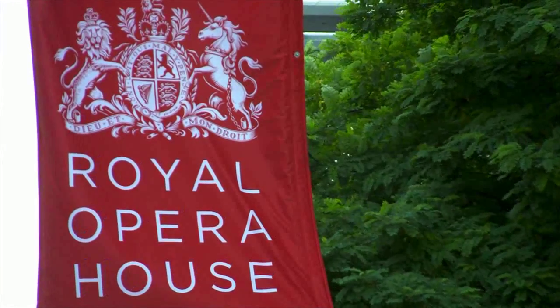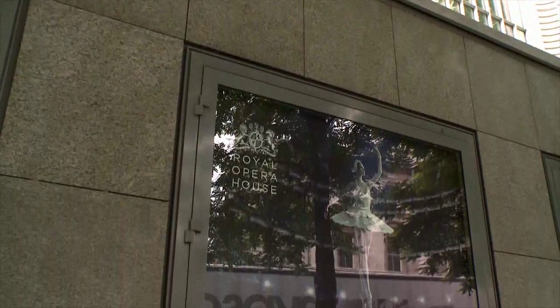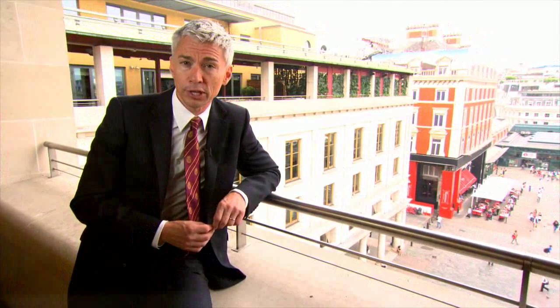Royal Opera House in Covent Garden, one of London's most elegant and impressive buildings, and at the heart of the city's cultural life. During the Olympic Games, this fantastic building will play host to the Olympic Journey, the story of the Games, a unique collaboration between BP, the Olympic Museum and the Royal Opera House, which is bringing artefacts from the Olympic Museum in Lausanne to London for the first time.